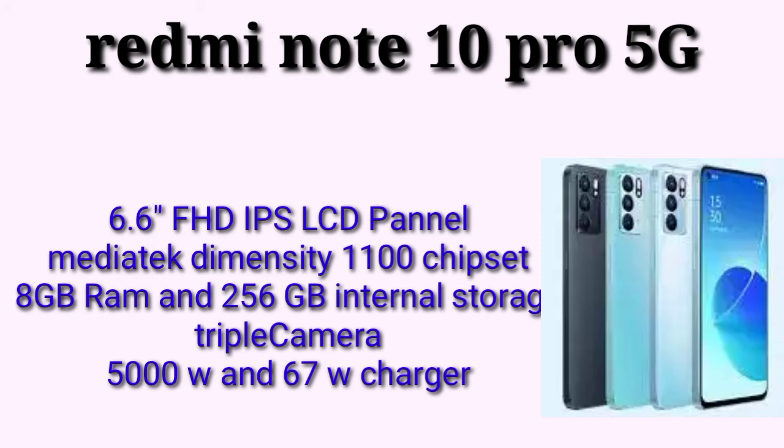Now talking about Redmi Note 10 Pro 5G, and it consists of a 6.6-inch full HD IPS LCD panel display clocked at 120 Hz. MediaTek Dimensity 1100 is its chipset. Talking about its storage, it gives us 8 GB RAM and 256 GB internal storage, and it can be expanded by using SD card. The battery backup is 5000 mAh and supports 67-watt fast charge. Its camera is 64 megapixel primary camera, 8 megapixel ultra wide camera, and 2 megapixel macro lens, whereas its selfie camera is 6 megapixel.